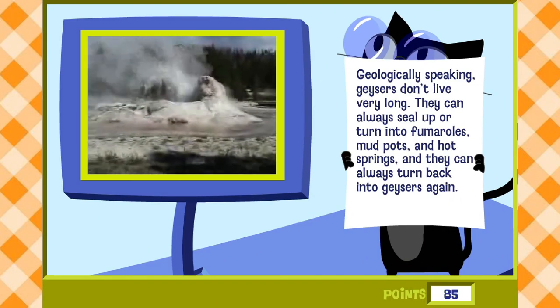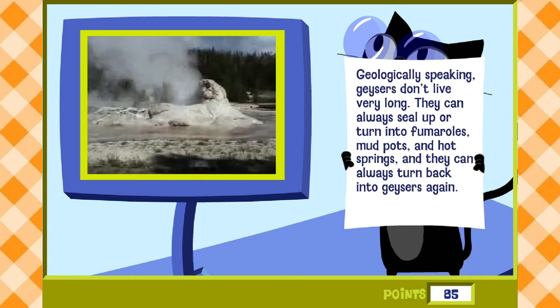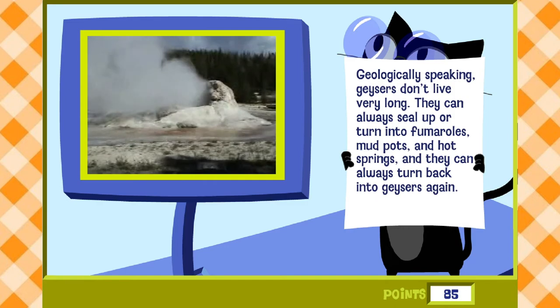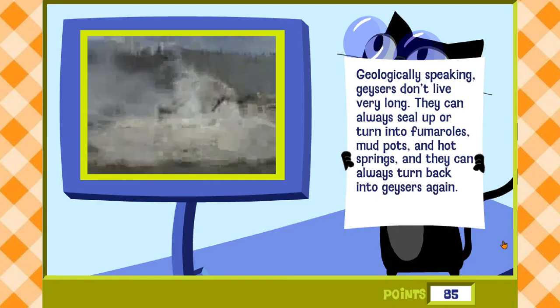Geologically speaking, geysers don't live very long. They can always seal up or turn into fumaroles, mud pots, and hot springs, and they can always turn back into geysers again. Wow, would you look at that thing!